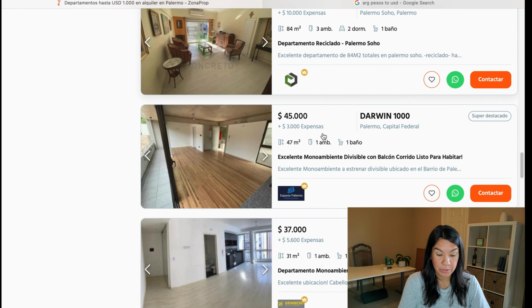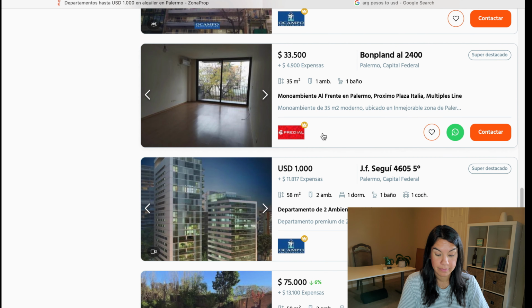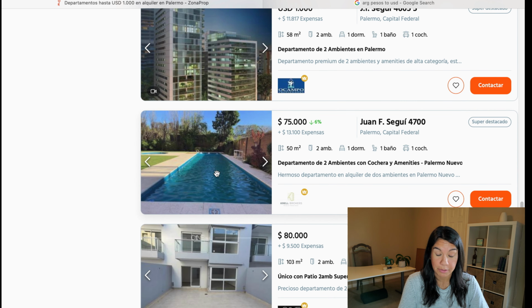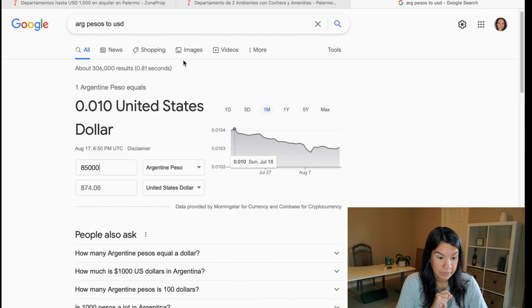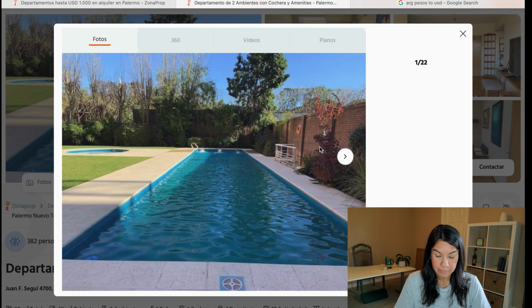All right, let's continue our little search here. I never know what to pick because I feel like whatever I pick, this looks like a really nice pool. Let's check this out. I am a sucker for pools, you guys. So alquilar, 75. Let's just do this. So 770 US dollars. I like how they lead with the pool picture because it caught my attention, so it worked.